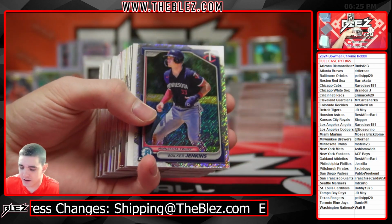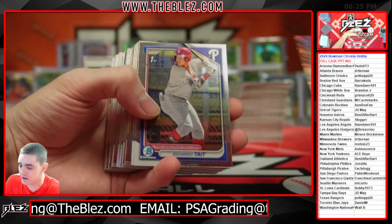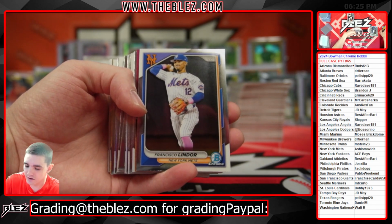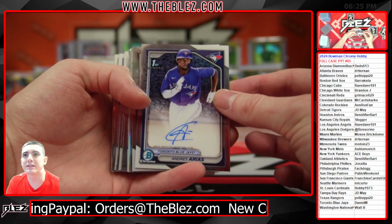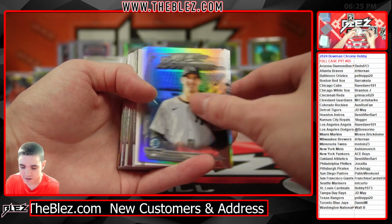Let's keep rolling. Merrill base. Shimmer of Walker Jenkins. Pablo Guerrero Speckle at a $2.99. Skeens base. Andres Arias, base auto, Blue Jays. Daniel Leo, one more base. It's our second of the break.